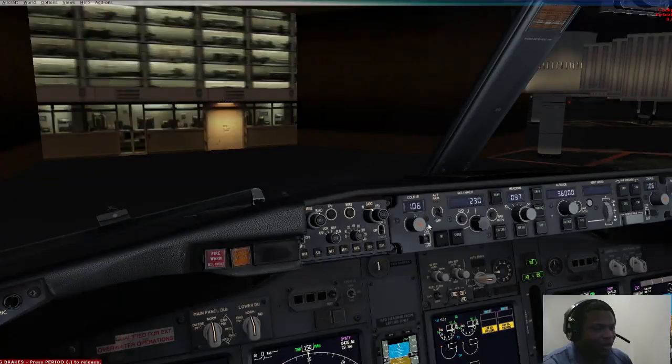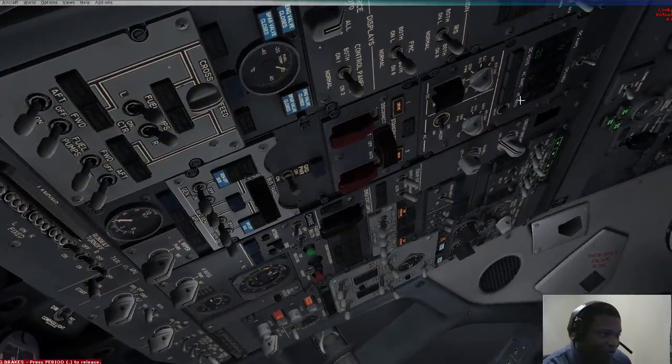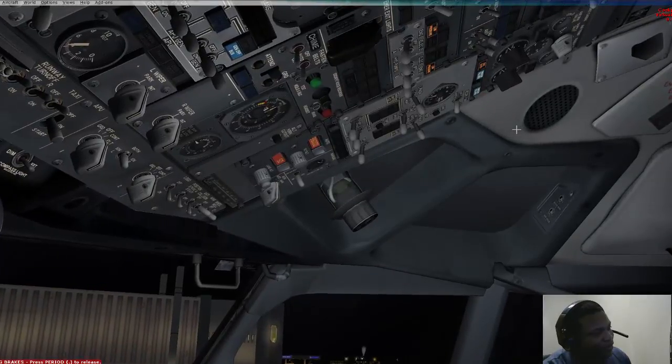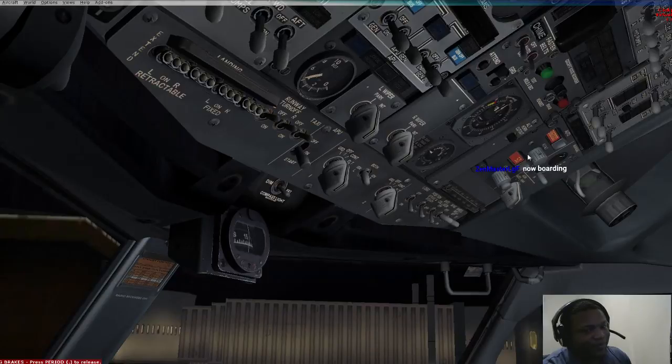I'm just thinking in my head because I gotta make sure when we get pushed back, we get pushed back in the correct spot, because unlike a car, it sucks to make a U-turn in a 737.